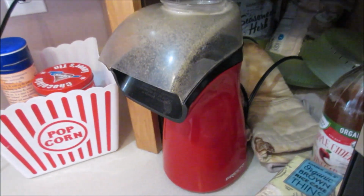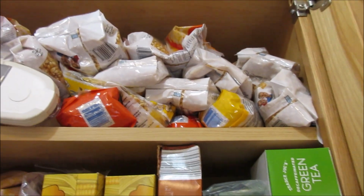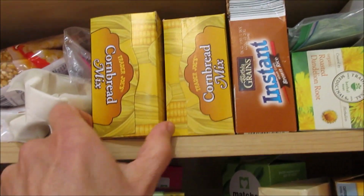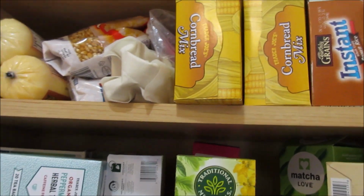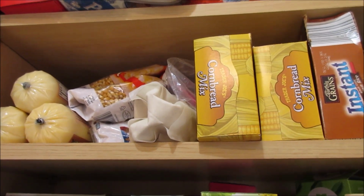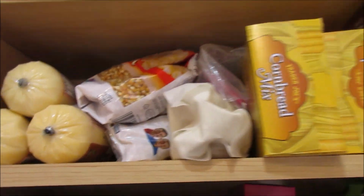Here is the air popcorn maker. There's a little bit of popcorn. All kinds of goodies up here. Lots of different types of tea. Cornbread mix. It's really easy to veganize. Simply use pumpkin, canned pumpkin, as an egg substitute with non-dairy milk.